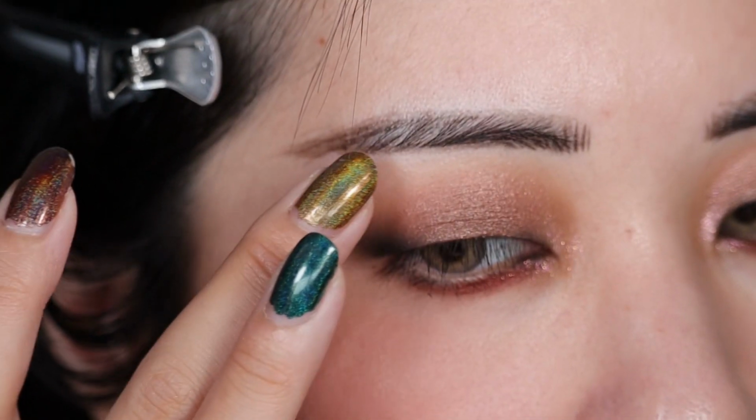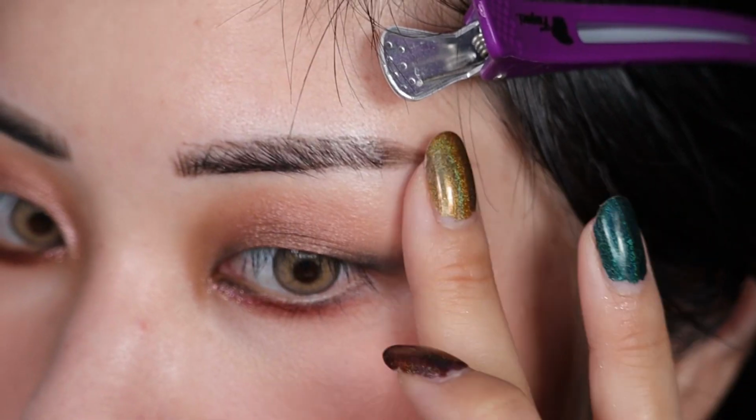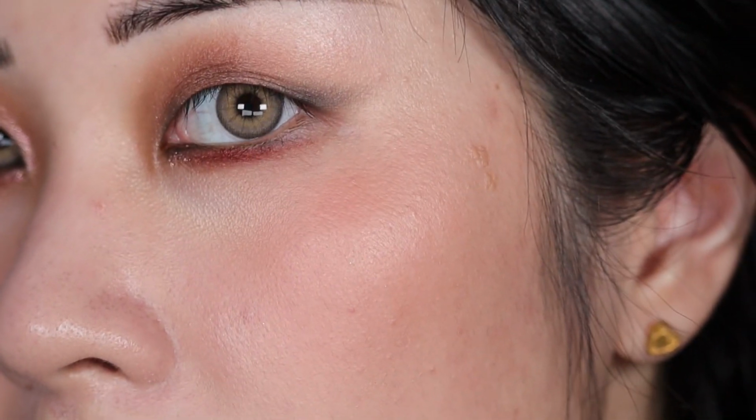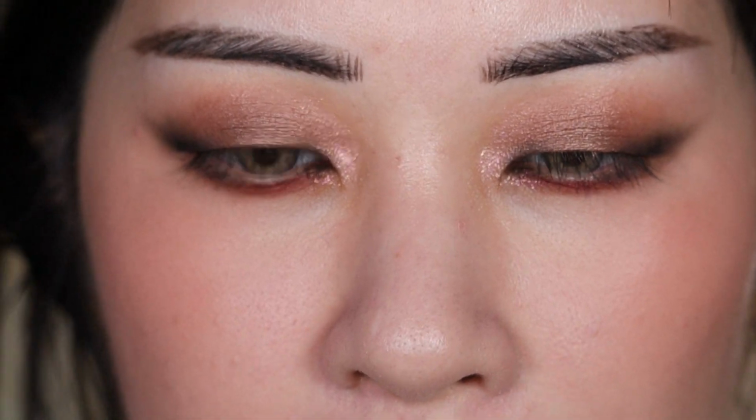I haven't used this under the brow yet, so I will do that today. Really pretty. Yeah, it looks good everywhere. And I even think if you didn't mind using this on your eyelids, it would work on your eyelids. Alright, so I'm going to finish out the rest of my makeup, put on my eyelashes, and then I'll be right back and we'll discuss my final thoughts and do a comparison to Glam. I know this video has been really long, but I hope this has been really thorough for you guys so far.